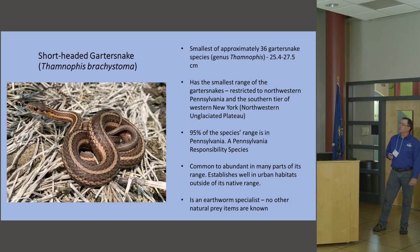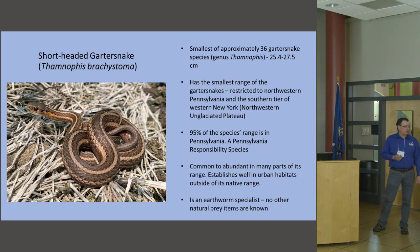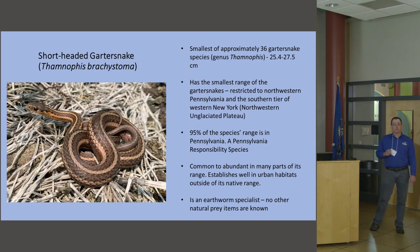The subject animal is the short-headed garter snake, the smallest of about 36 species of garter snakes in North America. Typically about 10 to 15 inches in length, up to about 23 inches. It's not only the smallest in size, but it has the smallest range of any species of garter snake. Whereas the common garter snake ranges from the Pacific to the Atlantic and Canada all the way through most of the United States, the short-headed garter snake's range is limited to northwestern Pennsylvania and the southern tier of western New York. So that's basically the northwestern unglaciated plateau physiographic section.